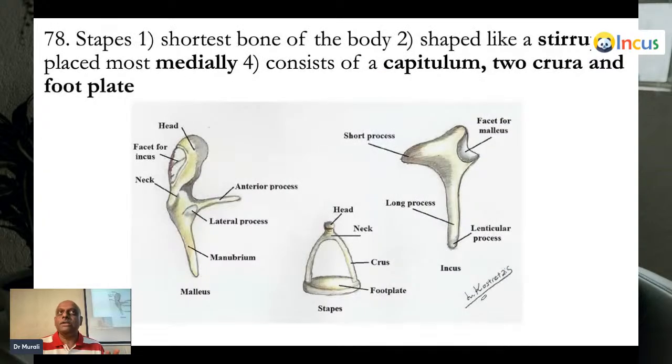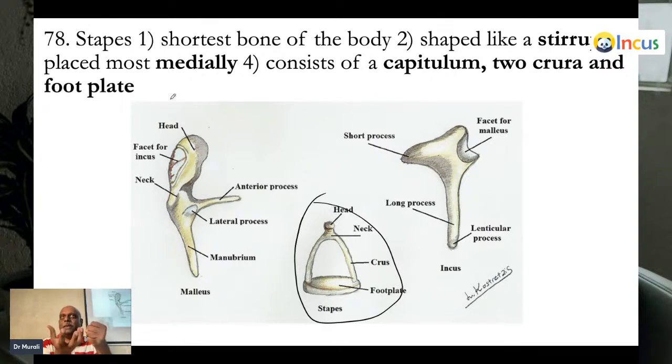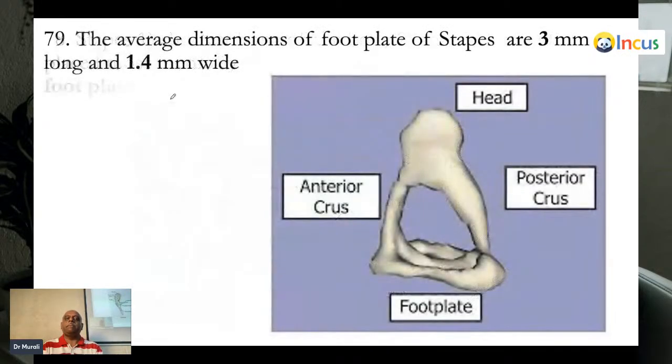Out of the three ossicles, the shortest ossicle, the shortest bone, is the stapes. Stapes is like a stirrup, right? A stirrup is what you're able to see here. Basically, stapes is most medial, then comes incus, and then the malleus, right? Now, stapes has a capitulum, two crurae, and a footplate. That's what we need to basically remember.